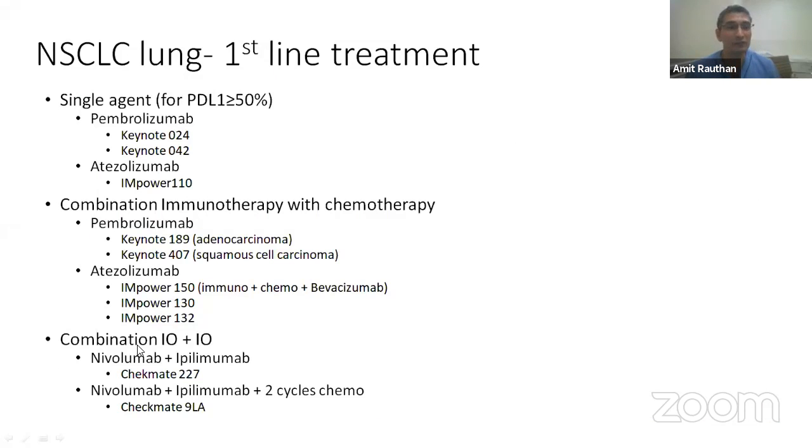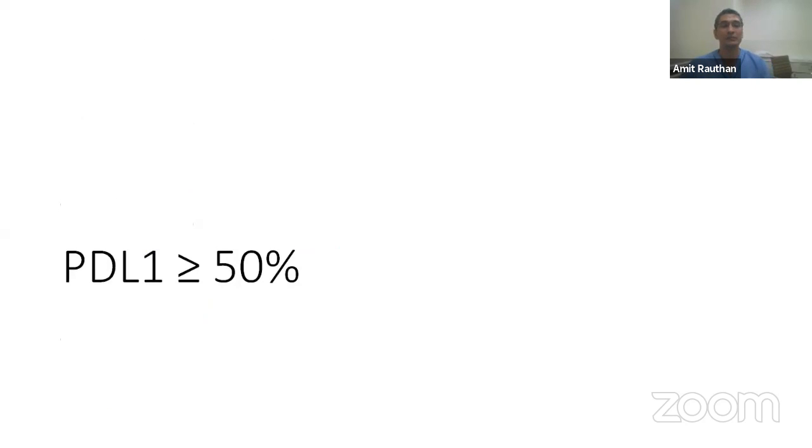Now, if you look at data sets, these are all the data sets, but I think we won't run through it. We just won't have enough time to cover all of these data sets. All these new data sets are being generated, and there are multiple immunos, so all of them are coming into the same space, and we have to choose what we are going to do in clinical practice, and it will eventually come to our comfort level. So let me start with PDL1 greater than 50%.